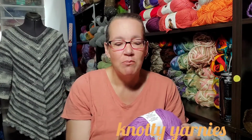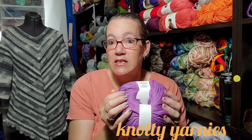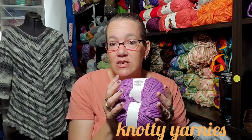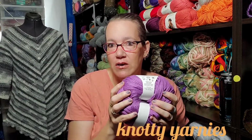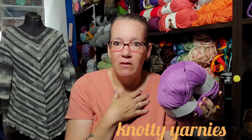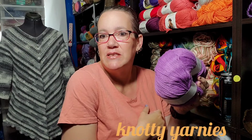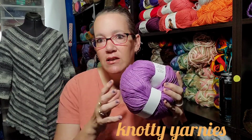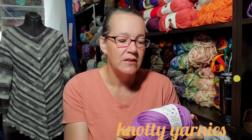This is 87% cotton, 13% nylon. It's very soft. To me, this is the softest cotton I've felt, but it's not 100% cotton either. But I bought it because I'm making myself a summer little shirt, probably with a sleeve similar to this, and just a light shirt, and I wanted it to be cotton so it's nice and light.